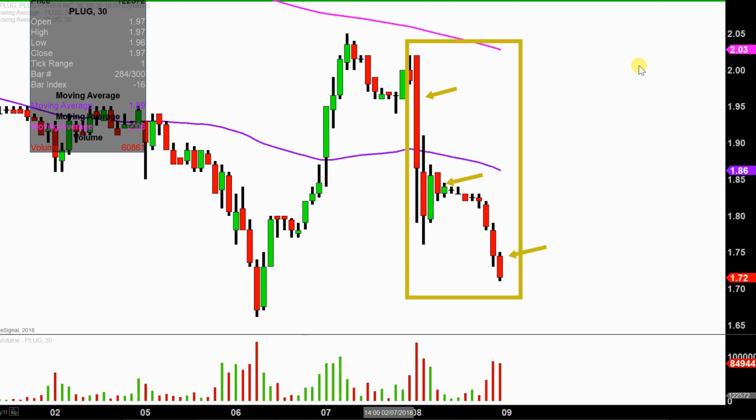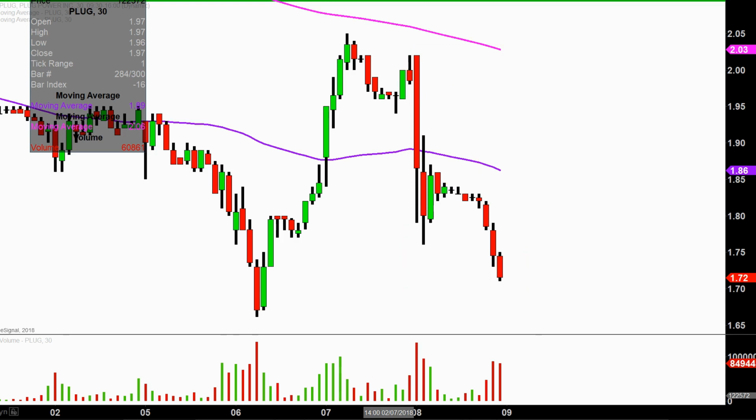I like this time frame. I think it does a good job of telling the quote-unquote story of the price, and then makes mapping out levels of support and resistance a bit easier to see.